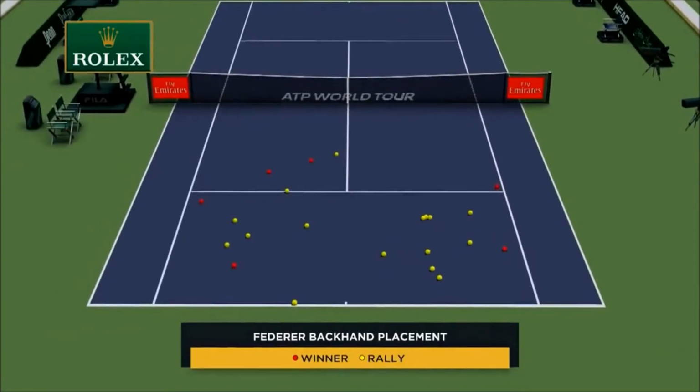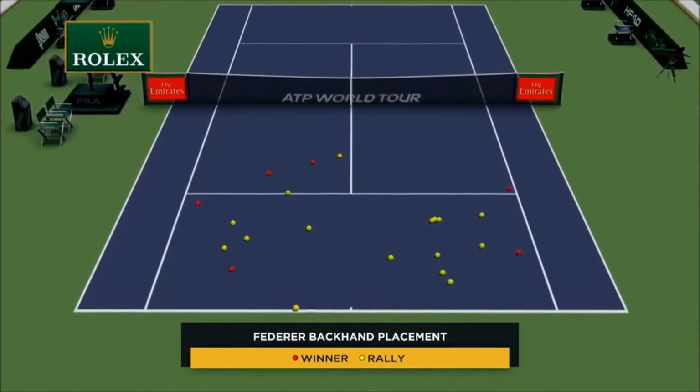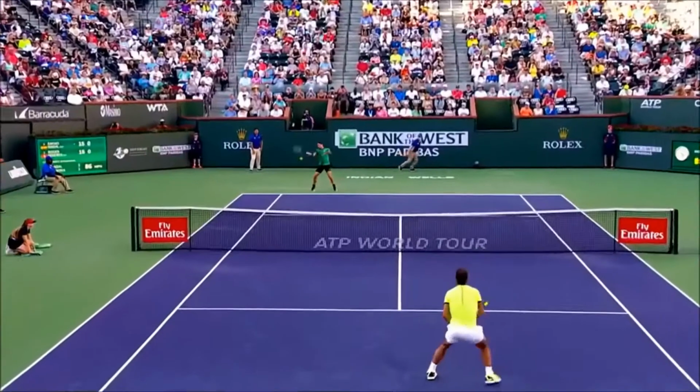Look at the sharp angles. Those red balls are the winners. And just enough variety with those two winners down the line. But early, hard, good angle. Backhand's on fire tonight.